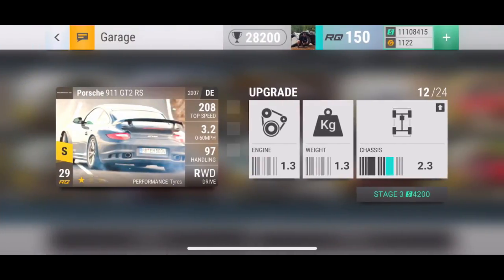Moving on to RQ29, we got no honorable mentions here. My favorite is indeed the Porsche 911 GT2 RS. My very own, as you can see, I have it at 336, and the Demon, I had it at 363, if you guys saw that.